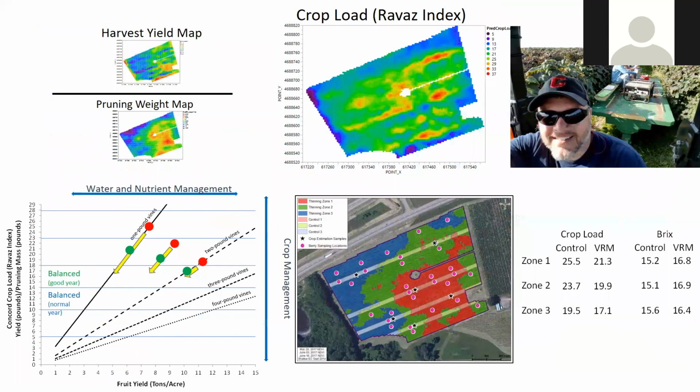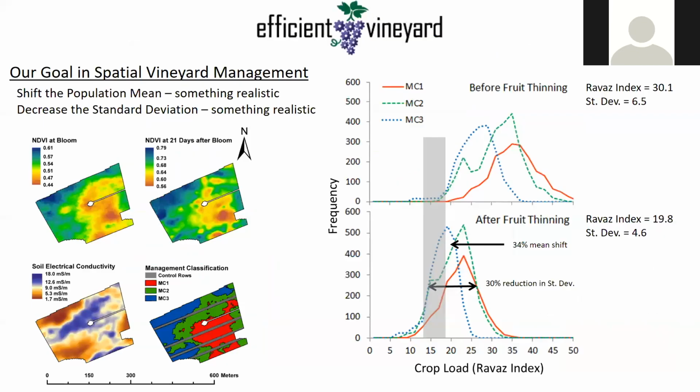Remember, going way back to the beginning of the talk, fruit weight to pruning weight ratio, we're using our spatial data validated against those kinds of measurements to come up with our harvest yield map. So our crop weight, our pruning weight map based on NDVI. We actually do the math between those two to come up with our crop load or Ravaz index. And in these strips here are our controls where we didn't do any thinning. You can pick those out. So a red color would be overcropped. And by doing variable rate thinning within that vineyard, we made it more uniform.